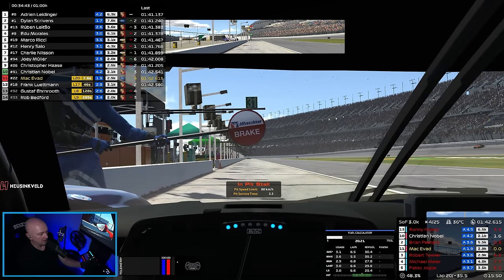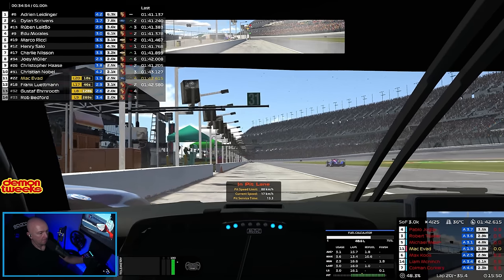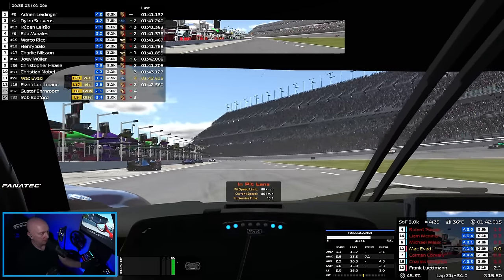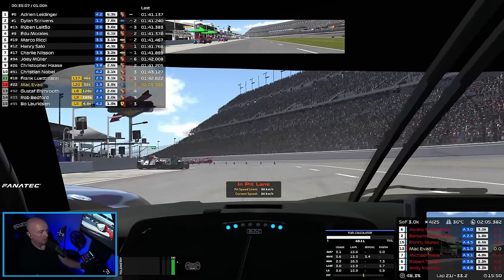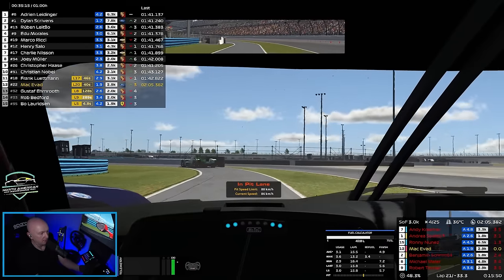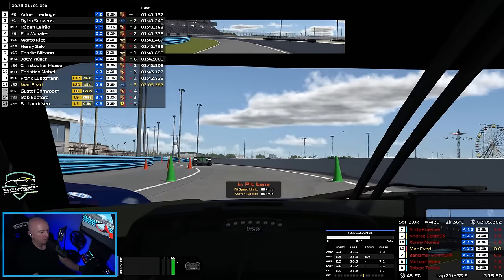I'm going to put 35 liters in. Maybe even 36. So 36 litres, just to be sure that we've got enough, that should be fine. If needs be, we can save a little bit. Look at all these cars though that were going to come past us during that lap. We've got a few though.